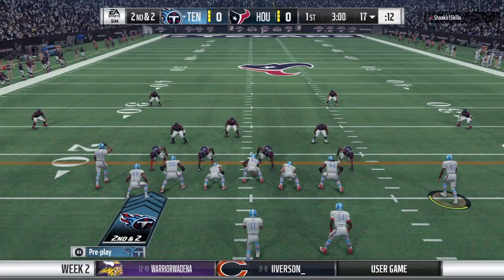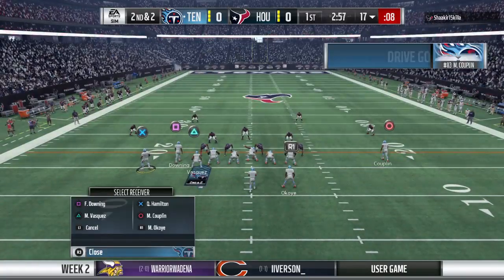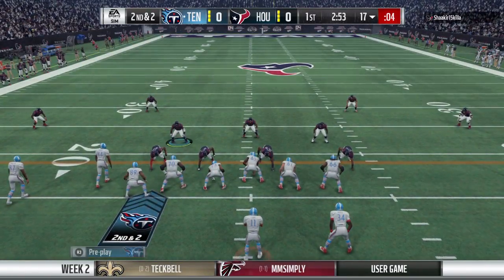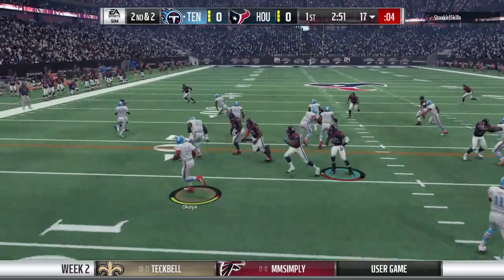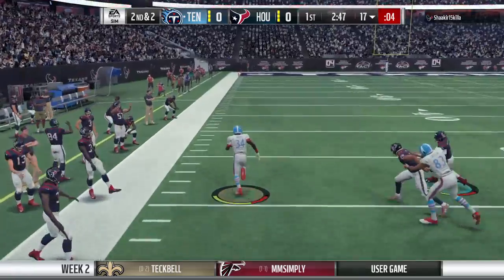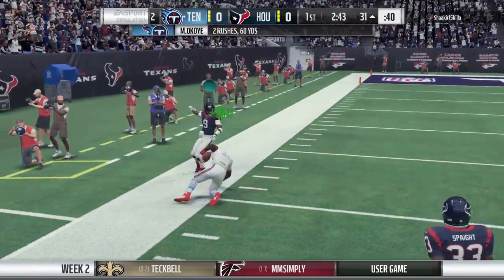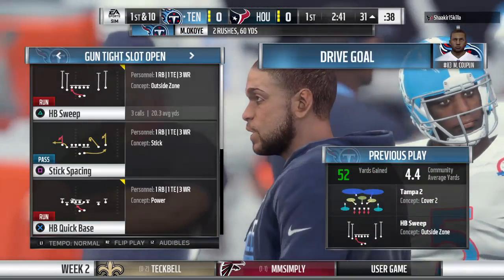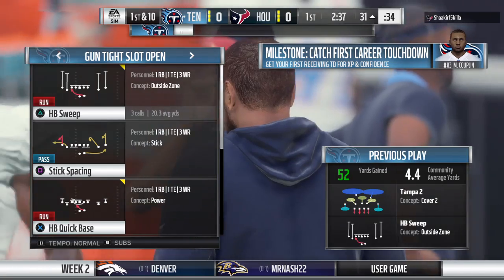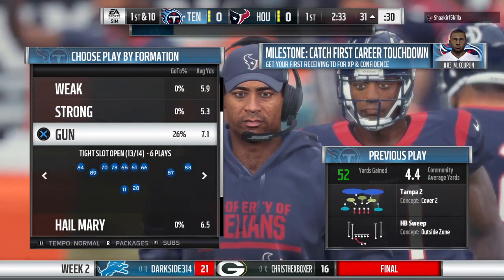They'll send the slot in motion left. Play clock winding down. They'll run it now out of the gun. Always got some breathing room. And he's got daylight. It's a foot race. And he makes it all the way down to the 31. It's a big play on 3rd down for the Titans. 52 yards on the ground.